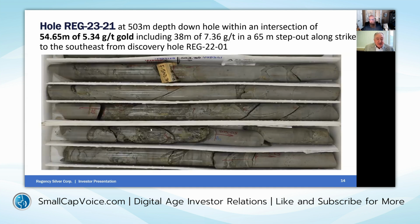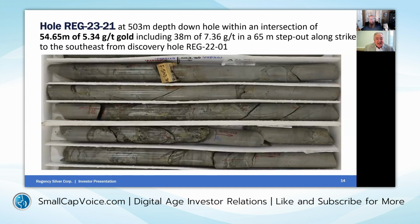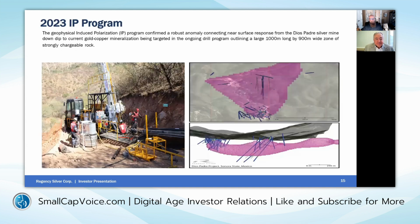This is a very high grade piece of core. It doesn't look that remarkable, but it certainly is. This is part of that 38 meters of 7.36 grams of gold. That's the high grade core of it. There's actually 55 meters of 5.34 grams. So very high grade over very good width.